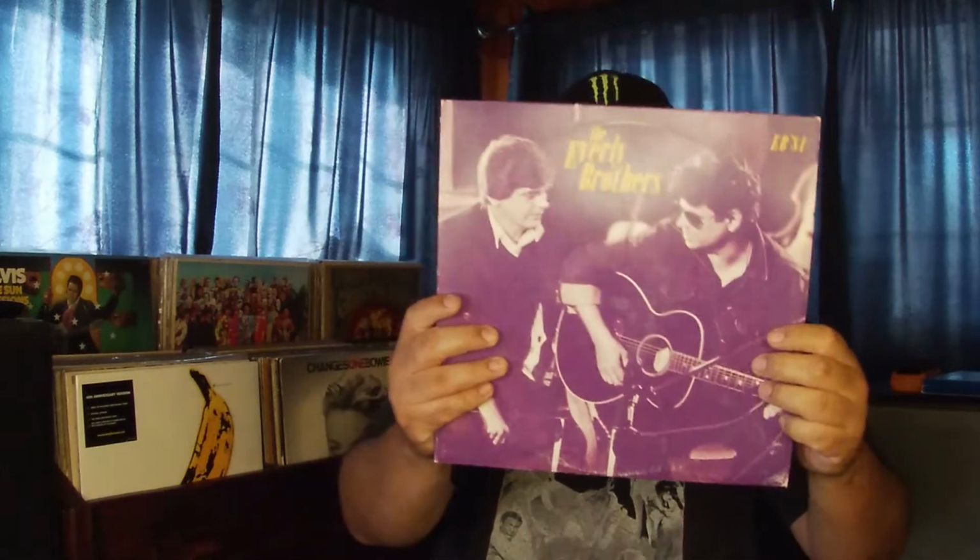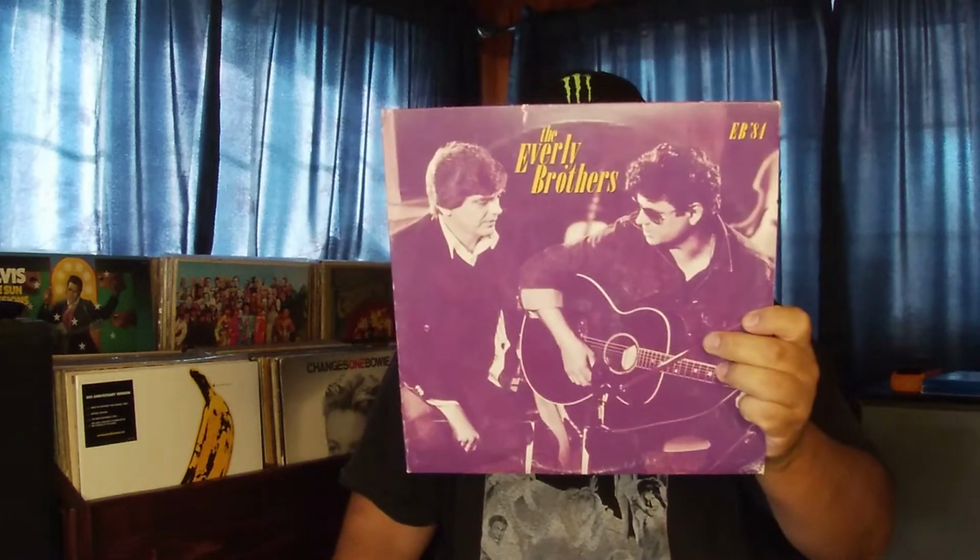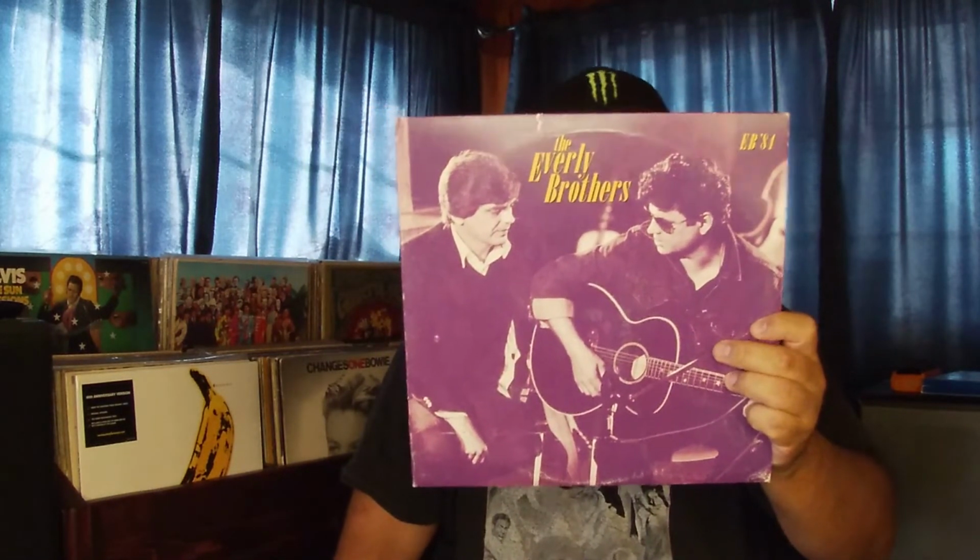Next up is an album that I haven't had a chance to listen to. I think I listened to a couple of tracks, and that would be the Everly Brothers, EB84. So I mean, as you know from my 50s video, I am a fan of the Everly Brothers, and I picked this up because I was kind of curious to see what they would sound like when they got back together in the 80s.